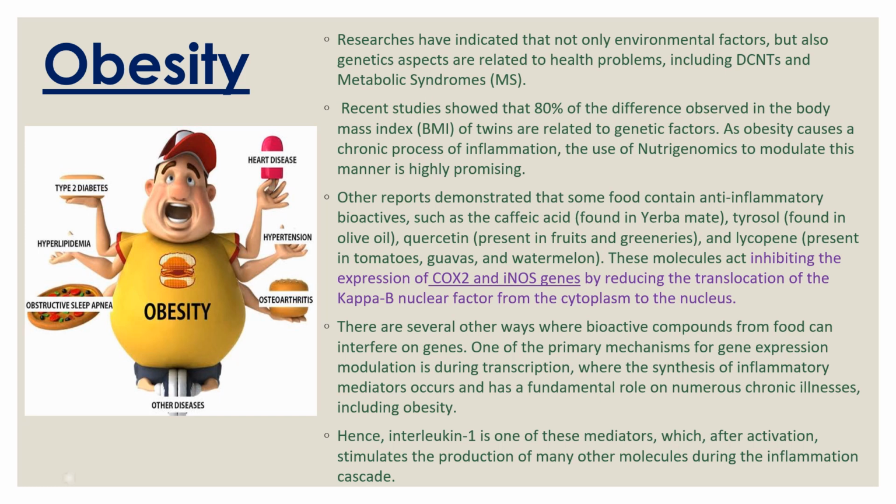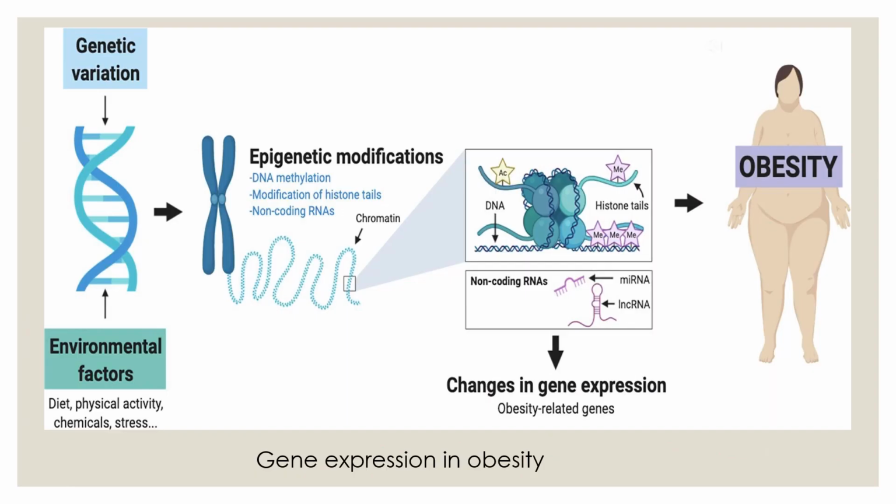Other reports demonstrated that some foods contain anti-inflammatory bioactives such as caffeic acid, tyrosol, quercetin, and lycopene in tomatoes, guava, and watermelon. These molecules act by inhibiting the expression of COX2 and iNOS genes by reducing the translocation of the nuclear factor kappa B from the cytoplasm to the nucleus. There are several other ways in which bioactive compounds from food can interfere with genes. One of the primary mechanisms for gene expression modulation is during transcription, where the synthesis of inflammatory mediators occurs and has a fundamental role in numerous chronic illnesses, including obesity. Interleukin 1 is one of these mediators, which after activation stimulates the production of many other molecules during the inflammation cascade. This is the diagrammatic representation of gene expression in obesity.